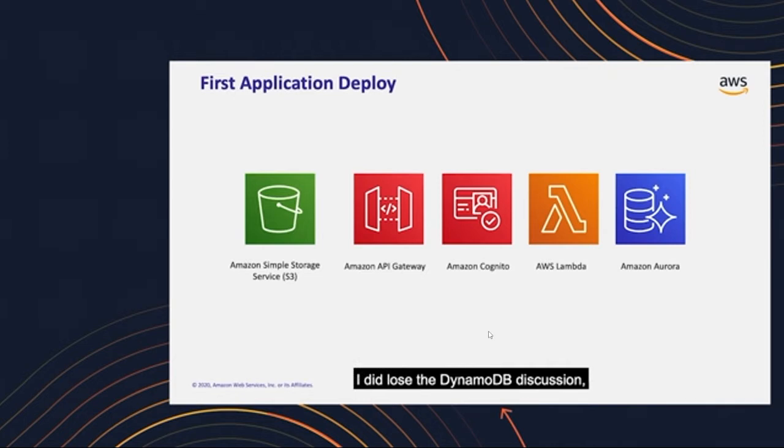I did lose the DynamoDB discussion and we went with an Aurora, but again, it was a decision that the majority of the team felt comfortable with and felt could move fast with initially. In comparison today, we have over 300 Lambdas deployed with over 6 million invocations every day. And we use a wide range of both synchronous and event-driven patterns, but it did all start with that one big fat Lambda.